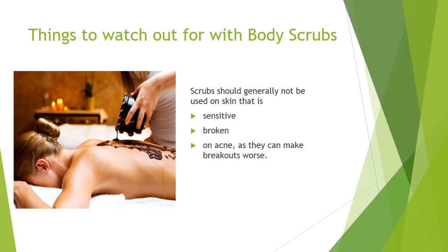Contraindications. Scrubs should generally not be used on skin that is sensitive or broken, nor should they be used on acne as they can make breakouts worse.